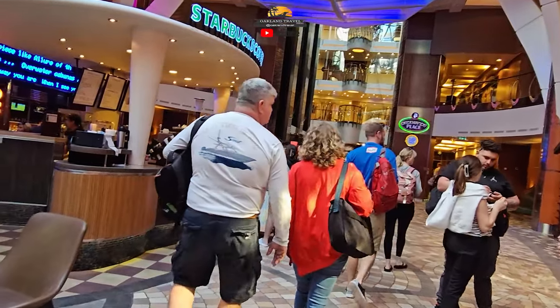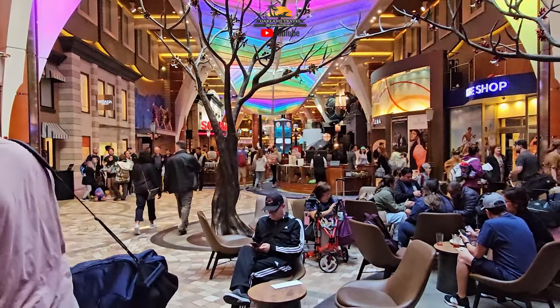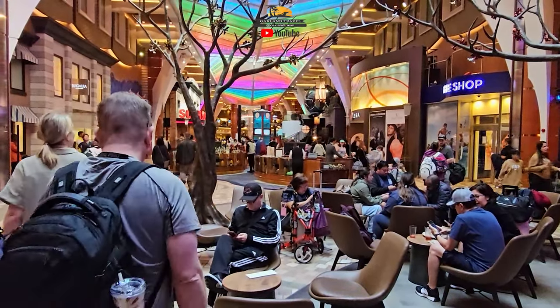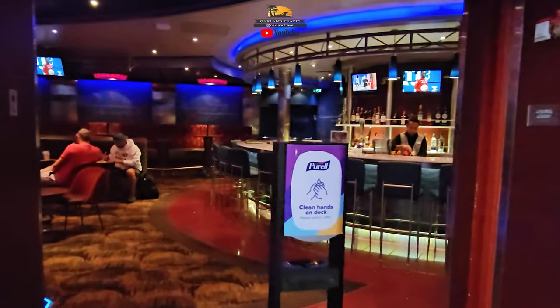So it's early afternoon, not quite 1 o'clock when they open the staterooms. So it's that little in-between, and you see a lot of people just hanging out on the Royal Promenade here. Of course, everybody's on their phones because one of the first things everybody does is hook up to the Wi-Fi on the ship, which of course we did too.